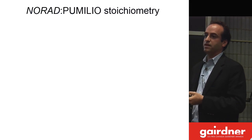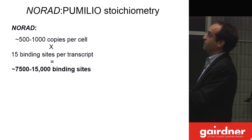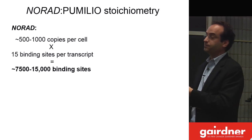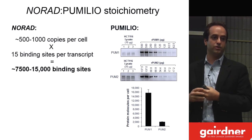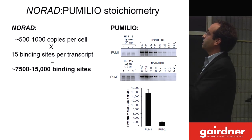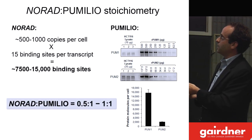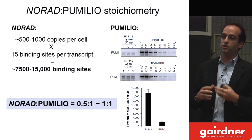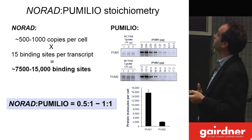We quantitatively measured the number of PUMILIO protein molecules per cell. Remember that there's about 7,500 to 15,000 binding sites for PUMILIO provided by NORAD. And it turns out that there's about 15,000 PUMILIO protein molecules per cell if you combine the number of PUMILIO-1 and PUMILIO-2 molecules. We've done quantitative Western blotting using standard curves here. So under some conditions, there's a 0.5 to 1-to-1 ratio. So the stoichiometry is very favorable for this to be performing a sequestering function.